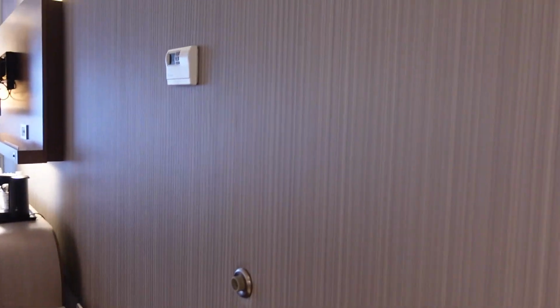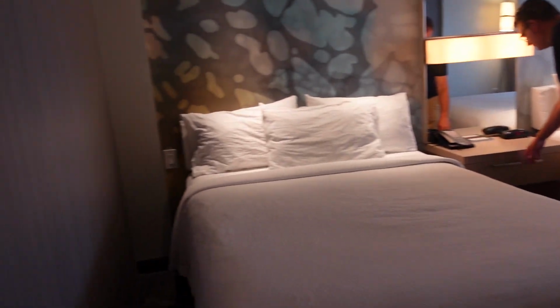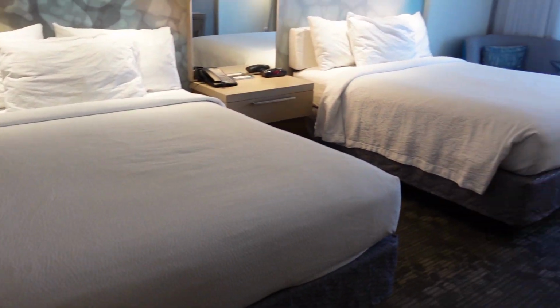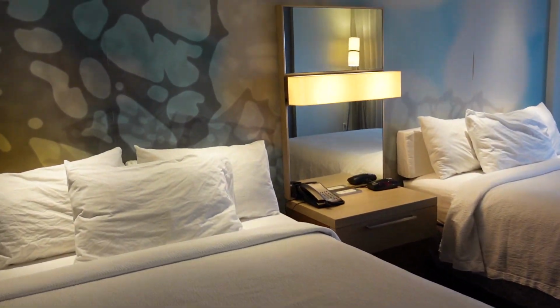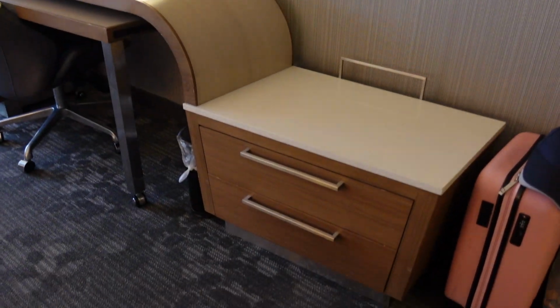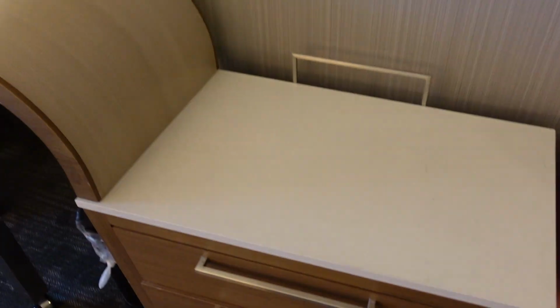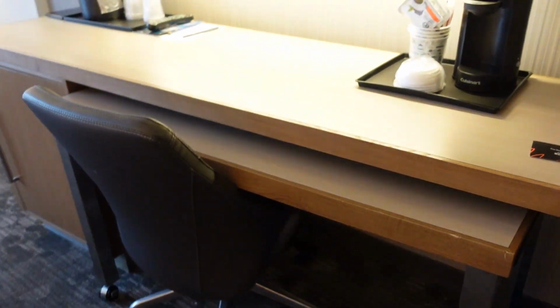And then I love this, I really like the walls and the design. This wallpaper is lovely, and it's textured as well. And then a bed each, and look at this design. So yeah, some drawers, somewhere to put our luggage. We're just here for one night, but oh, this is lovely.